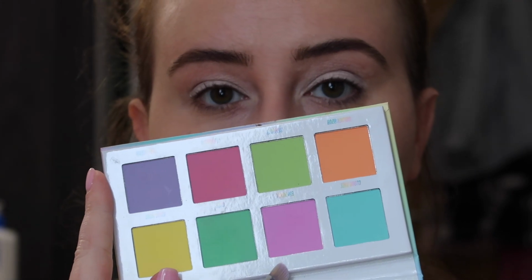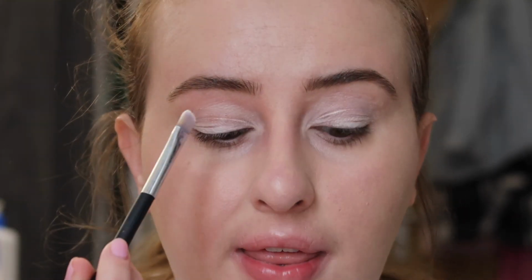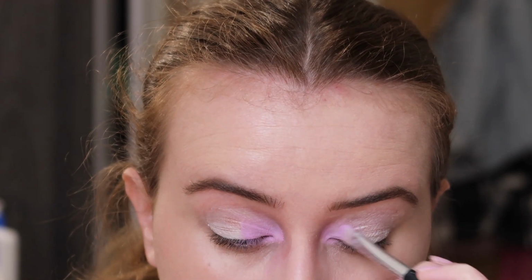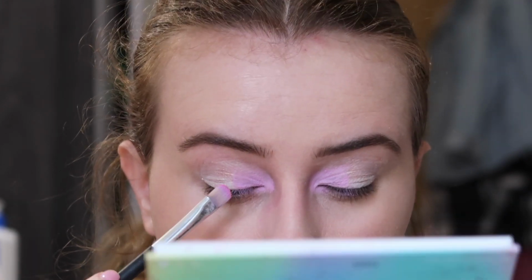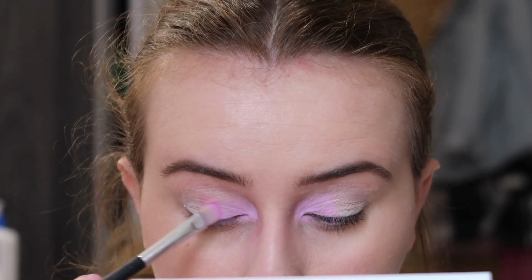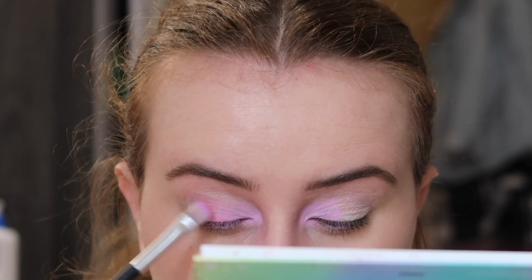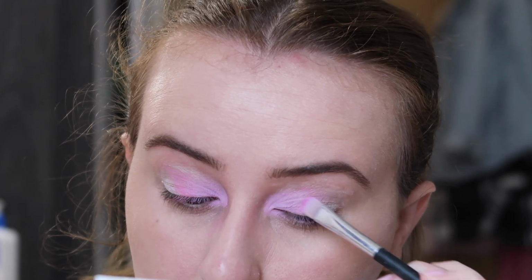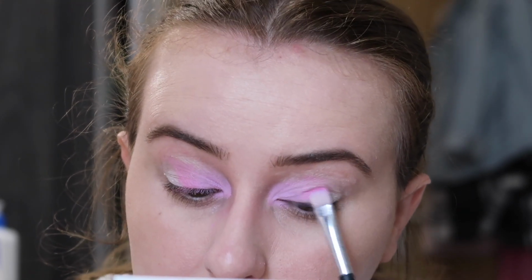So I'm actually going to take this slightly lighter, more purpley pink first, and I'm going to apply that into the inner corner. So now I'm going to just slightly pick up the darker shade and just move that along as a nice transition colour. And I'm just going to apply that near the centre of the eye. And even though we're going to keep this soft, I am going to create more of a winged eye, just because that suits my eye shape really well. But you can go for whatever shape that you think suits your eye shape or that you want to create for this look.